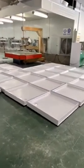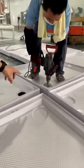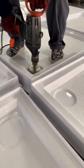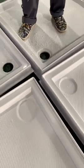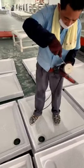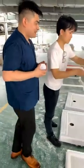This is for the shower enclosure and shower cabin. And this is the base for the shower cabin. And this is the regular base. And you can see we'll leave the drainer right here, and so our worker will make the hole right here. See, right here. This is the part we take out.